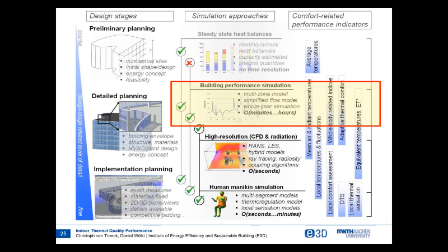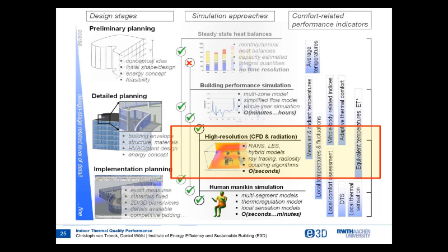With these methods, however, only heat balances can be drawn. Information on surface temperatures, air temperatures, the airflow distribution, or even the air velocity field cannot be captured with these methods. In order to reveal further details, a dynamic multi-zone simulation model with airflow network may be used. So such models, as you know, make averaged air temperatures, surface temperatures available at a resolution of a node in a thermal zone.